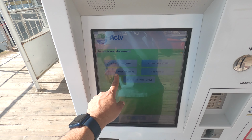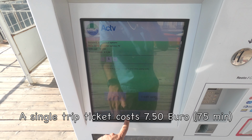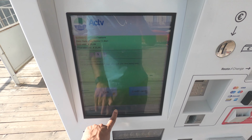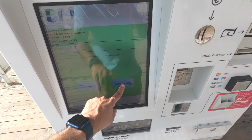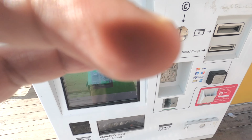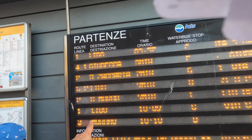Okay, and a single trip ticket can last for 75 minutes, costs €7.50 per ticket, while an all-day pass costs €21. You can use the whole day to travel unlimited rides on the water transport. After selecting, just use your credit card to pay for it. Cheers!